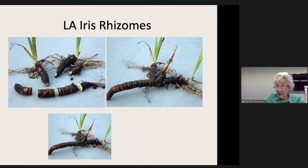You really don't want to cut them 1 to 2 inches, or let's say an inch, thinking that you'll get more. If you only have one or two ridges, it's going to take about 3 years for it to bloom.